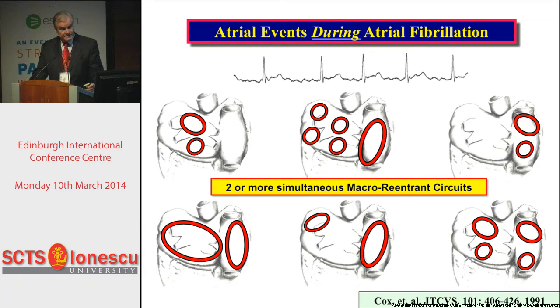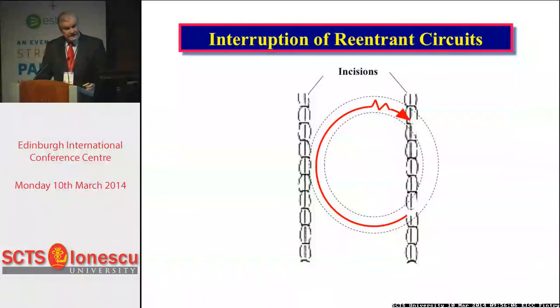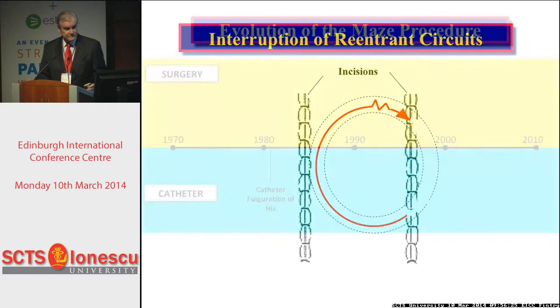But the idea was then, if these reentrant circuits are large, which they are, then we could put incisions close enough together to interrupt their ability to occur, to preclude their ability to occur. And if the atrium cannot develop macro-reentry, then it can't fibrillate by definition, because that's what atrial fibrillation is.